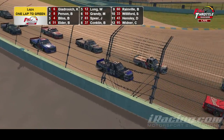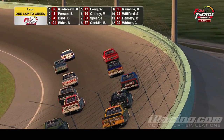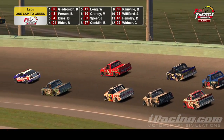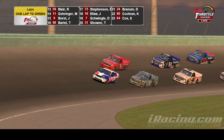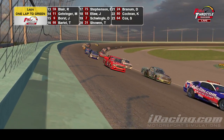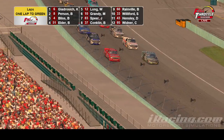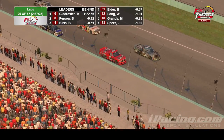Getting ready for green here. To reset it for you, it's going to be the 6 of Giottersich starting on the front row with the 8 of Bernard Person. And then on the inside of row 2, it's going to be the 4 of Bliss. On the outside of him, teammate Elder in the 51. And then you have Will Long and Mike Grandy making up the 3rd row. Here we go. We're waiting for the green flag. The pace car's off. Green's out. We're back underway here at Homestead.